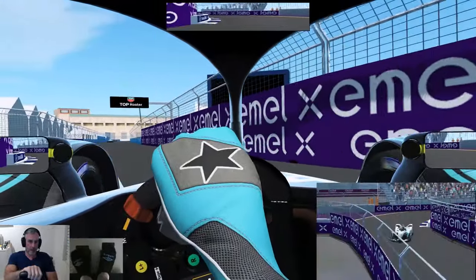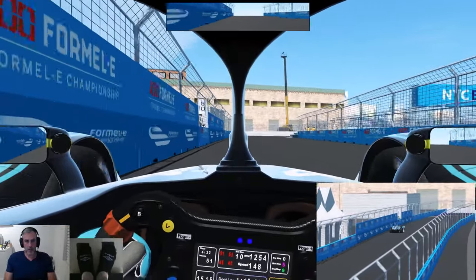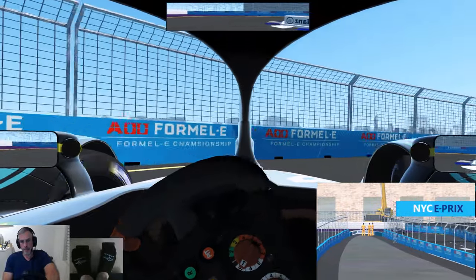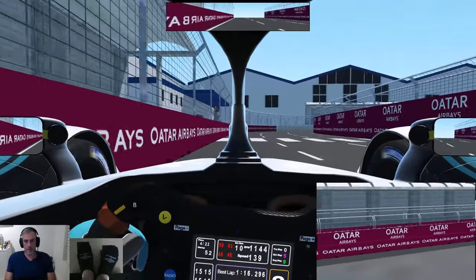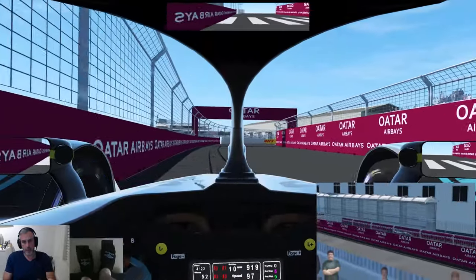Still one of my absolute favourite cars to drive in rFactor 2. Such high levels of concentration needed all the time. You've really got to feel what the car's doing. You've got to be very careful with the rear because it wants to rotate all the time. It's been so tail heavy. Whew.